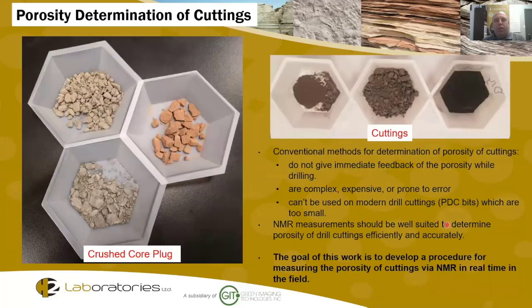So first of all, why are we even interested in measuring the porosity of cuttings via NMR? Well, first of all, conventional methods for determining porosity of cuttings do not give immediate feedback of the porosity while drilling, are complex, expensive, and prone to error. They can't be used on modern drill cuttings, which were drilled with bits such as PDC, which are too small. But NMR measurements should be well suited to determine the porosity of these drill cuttings efficiently and accurately. So the goal of this work has been to develop a procedure for measuring the porosity of cuttings via NMR in real time in the field.